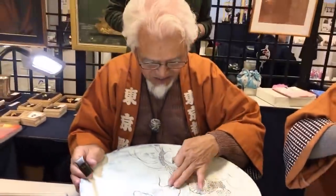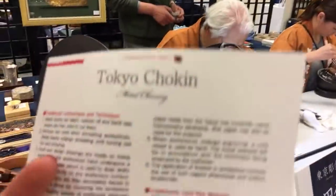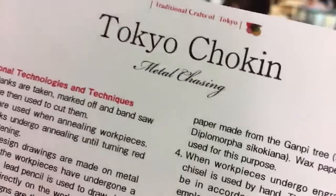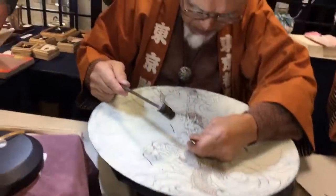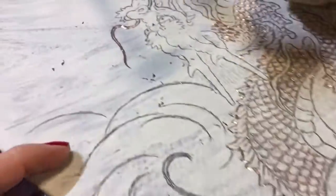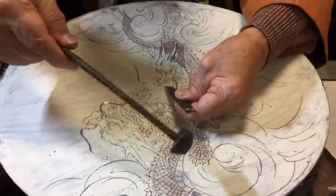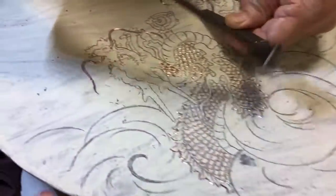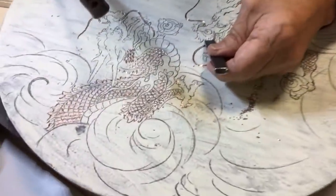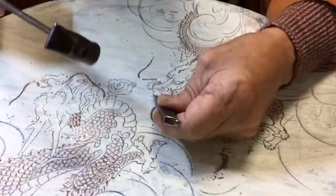plate. So this will be a decorative plate, something like this here. And this traditional craft is called Choukin, metal chasing. So first, for example, the plate was created, and then all these dents, like the small dots that you see here, were beaten into the metal. And then there is this paint on top of it, and just with pencil, Mr. Nakajima drew these dragons, and now he is sculpting this 3D shape, the 3D design.